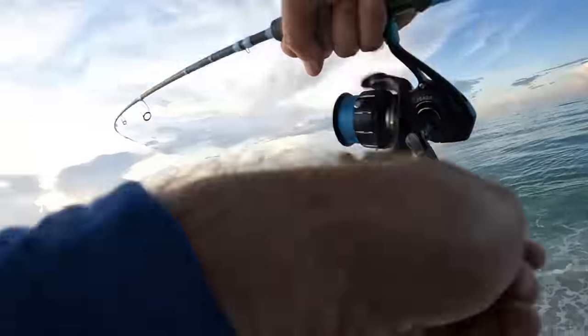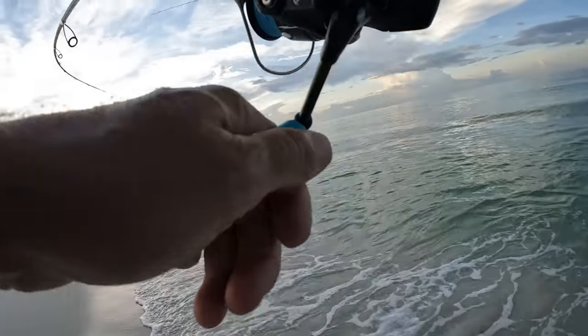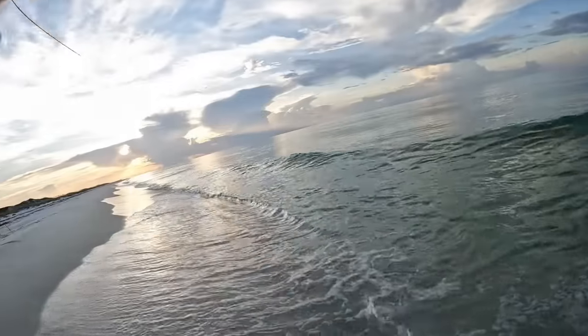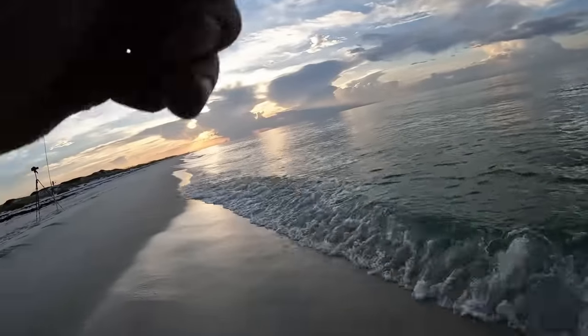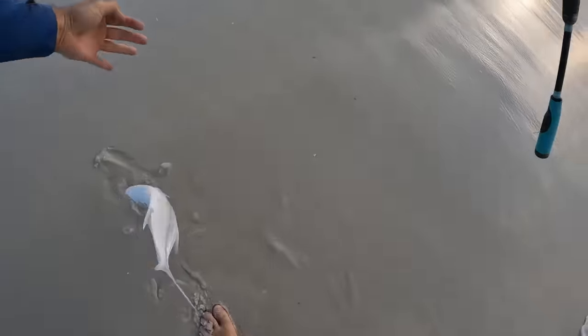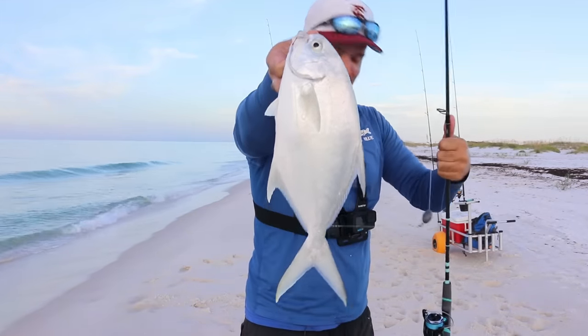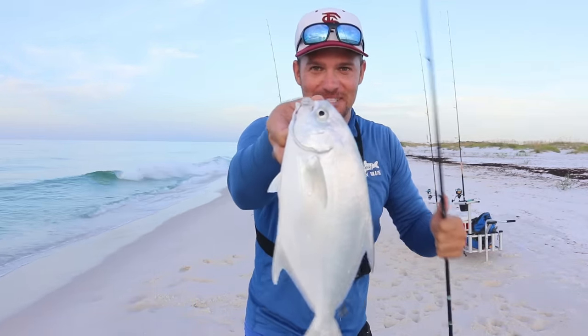Oh my gosh, right here next to this beach, guys, on the little rod, it never fails. Heck yeah. Real nice pompano. Get on up here, buddy. Well, we got dinner. Real nice keeper pompano right here on the little rod. Heck of a fight. That is a great way to start the morning.